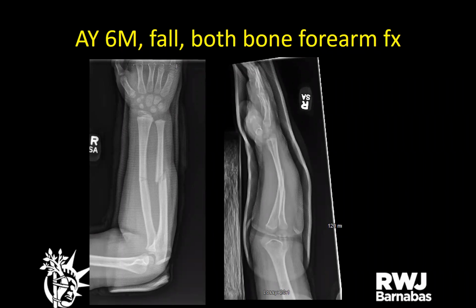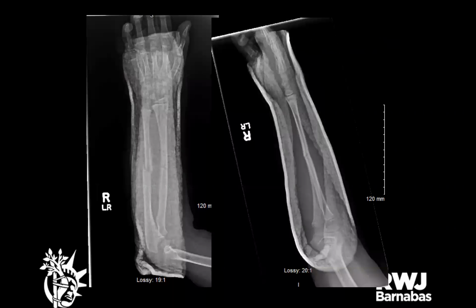This is a 6-year-old male who fell. He was seen at an outside hospital and told to follow up with ortho. He had a both bone forearm fracture. He was closed, reduced, and placed in a sugar tong splint.